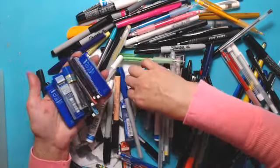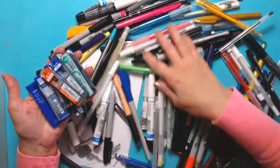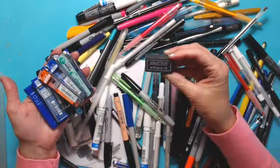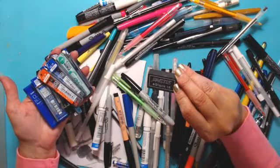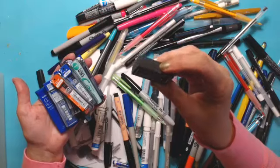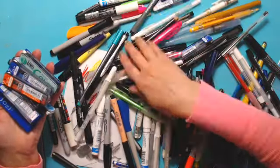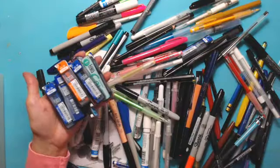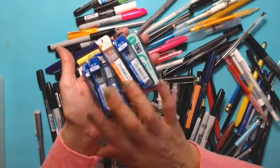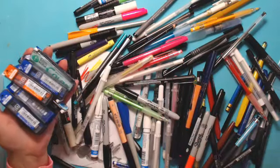Okay, so let me dig out all my pencil lead colors and get all those. Oh, look, I do have a black eraser, Jean. I don't know who made it. It's called Factus. Probably came in some kind of a set. I'll put that out of the way. All right, so let me get all my pencil leads. I have tons of blue, because that's for my Graph Gear 1000. All my 0.7 leads.